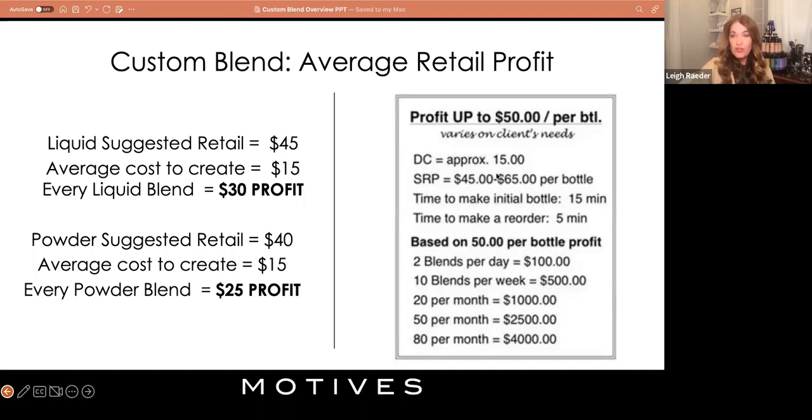Now, if you decided that you wanted to sell the liquid for more like $65 a bottle, which honestly, I don't think is that high, because it is a custom blend product, custom made for them, with the highest quality ingredients, minerals. If we retail them for $65 a bottle, it's going to give you a profit of about $50 per bottle right in your pocket. It might take you a little more time to make the first formula, but once you have that formula, it literally takes 5 minutes to remix. So you could be making $50 in 5 minutes. Who doesn't like that, right?